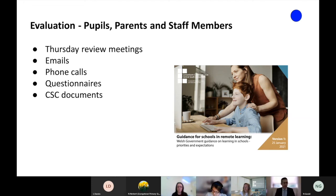The questionnaires, we're going to have just a very quick look at a little bit of feedback from questionnaires that we've sent out to parents and pupils, asking them how well they think things are going, have been really good to help us review and evaluate, and then hopefully make future improvements.